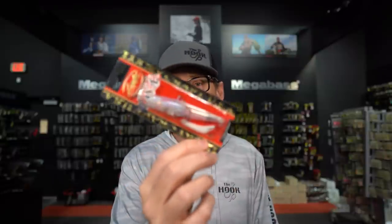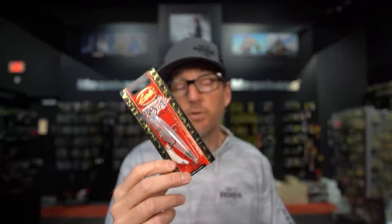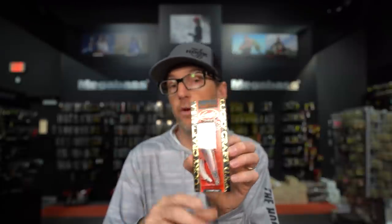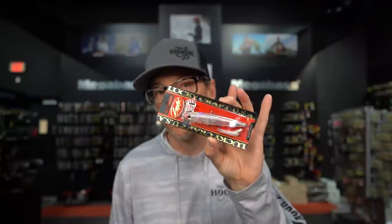If I see them feeding on really, really tiny things and it just becomes super difficult to get them to commit to something, that's when I'll drop down to the Gunfish 95. Or if you guys are fishing smaller ponds, right, or really still water, the 95 might be a better option for you. Just because it's a little more finesse, it's a little more subtle, but that's an excellent choice also this time of the year.